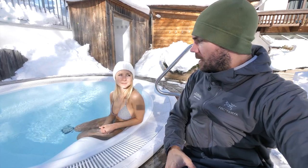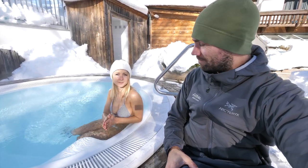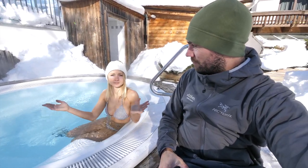Also the transitions, because you can't just cut from the skiing to the hot tub without having a transition. So that's important to take into account too. Yeah, something's gotta sell it.